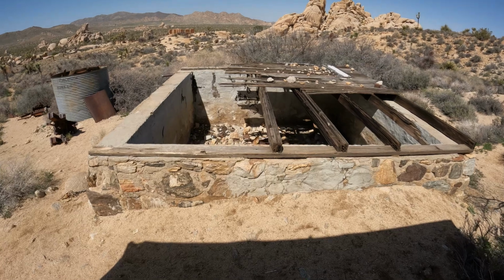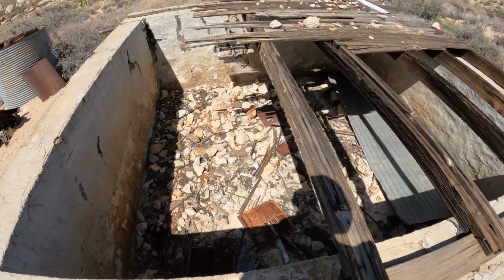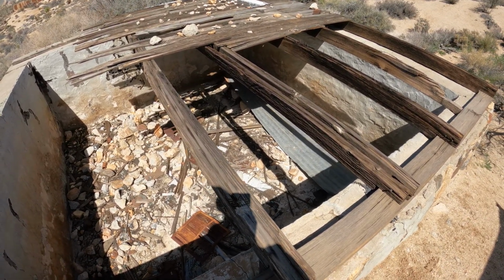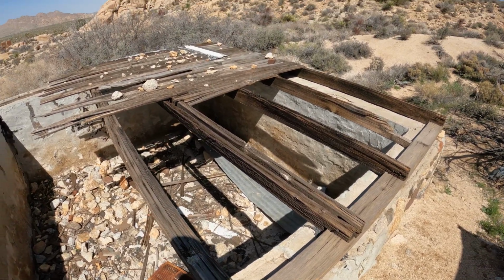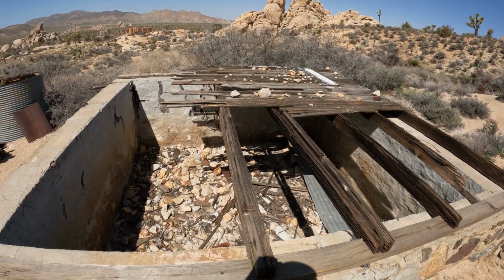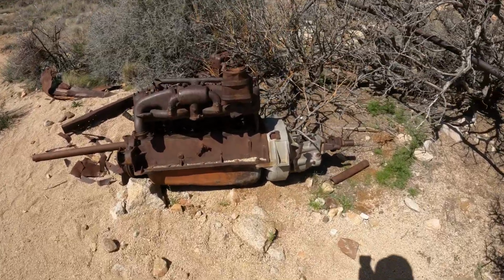And out here, I don't know what this was down there. Looks like it had a roof on it. Maybe it was more water storage or something. All mystery here, a lot of mysteries here. Okay, unsolved mysteries.